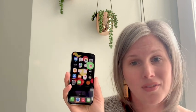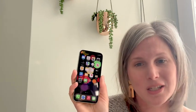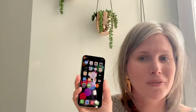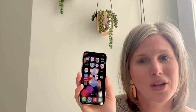And I just love that it is lighter, smaller, more compact. So if you're like me and you tend to like the smaller phone, this is definitely the one for you. That's my point of view.